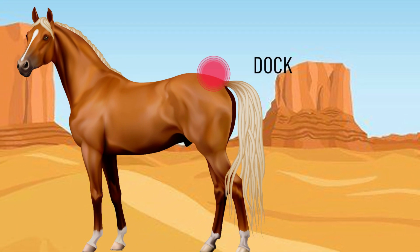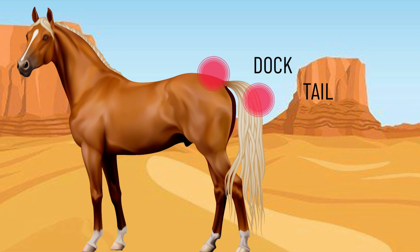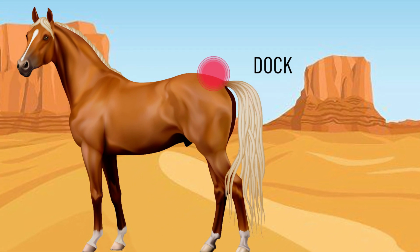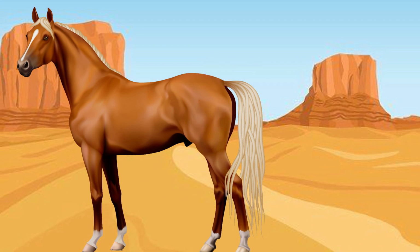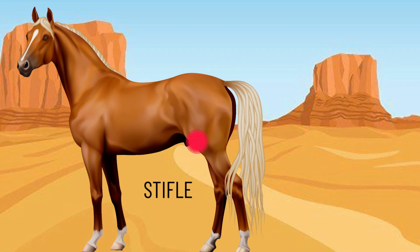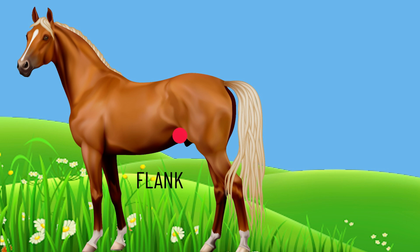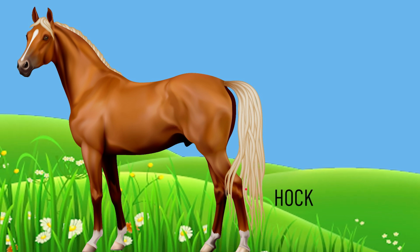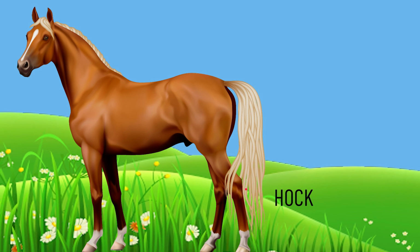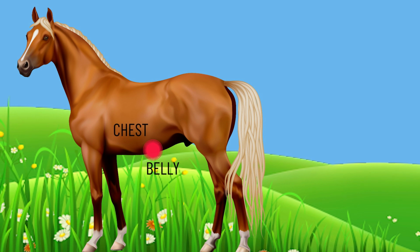Up next, we have the dock, which describes the top of the tail. And below the dock, we have the horse's thigh. Moving inwards towards the groin, we have the stifle. And further in, we have the flank. Lower down on the back of the hind legs, we have the hock. And moving back to the main part of the body, we have the belly and the chest.